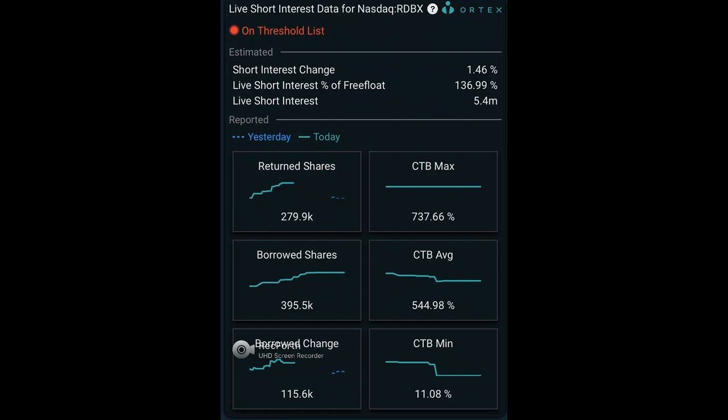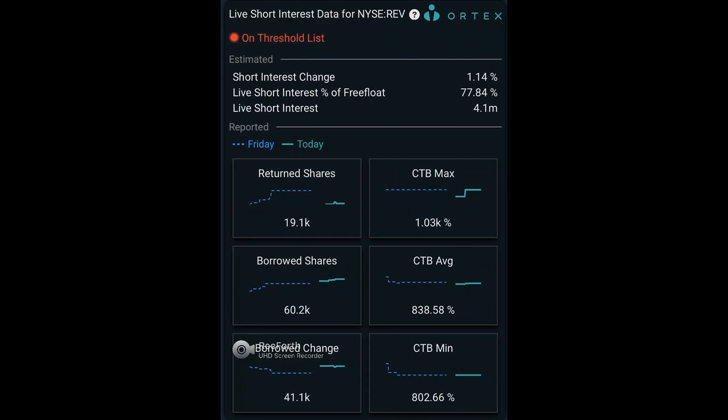And the cost to borrow average has gone down slightly. I guess, guys, they're trying to encourage people to borrow this stock and short it, because the average is still huge, 544.98% with a max of 737.66% and a minimum of 11.08%.